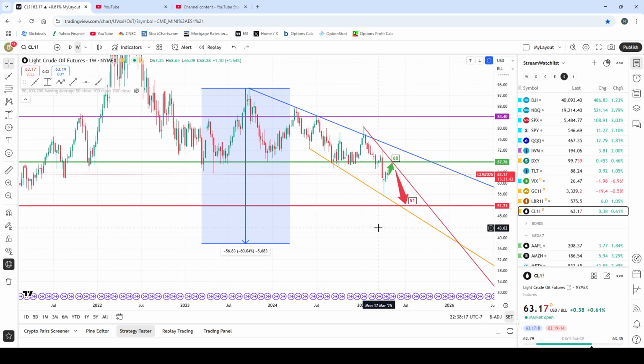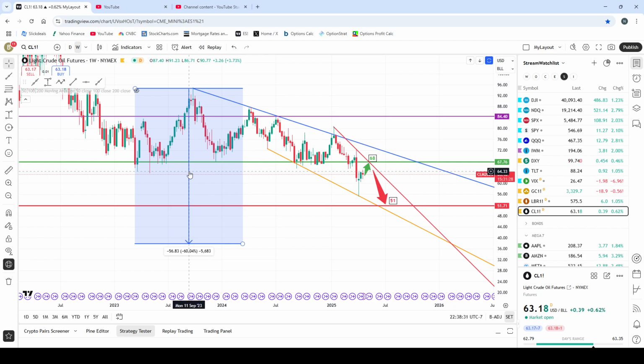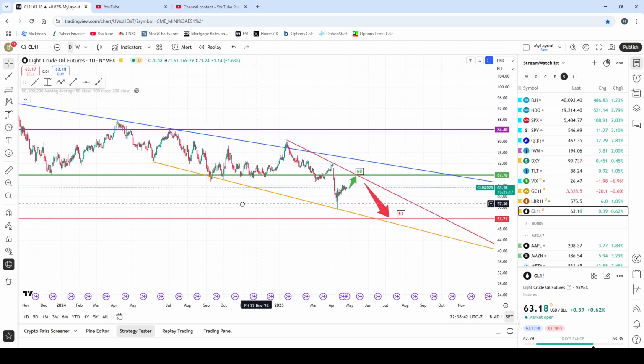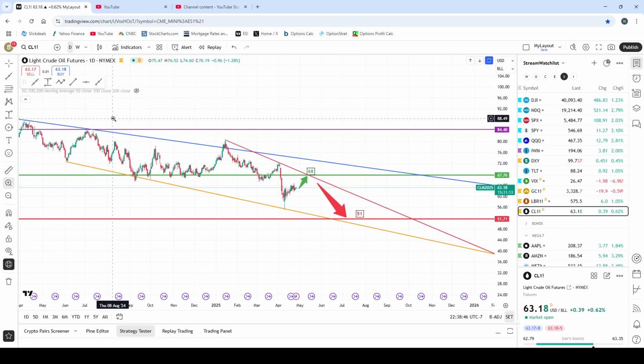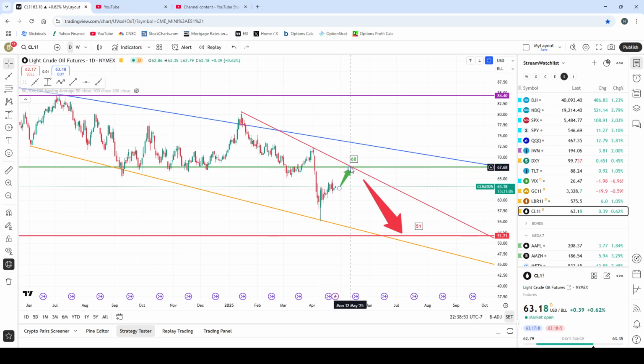So this does make sense as well. Yeah, so I'm thinking it could go as low as $38. But for now, if we switch back and just deal with the current trend, we can see that most likely you're gonna hit here. I would say around May. Give it a couple weeks. It might hit 67, 68. Then maybe we're gonna have something to take it down here.